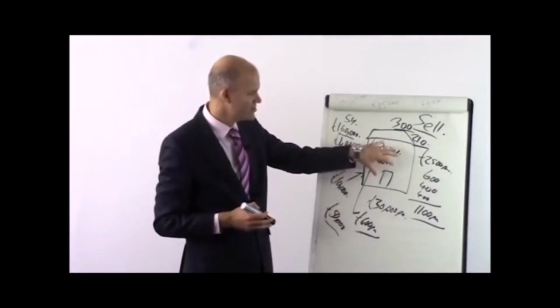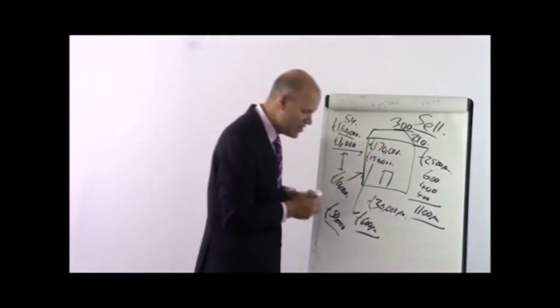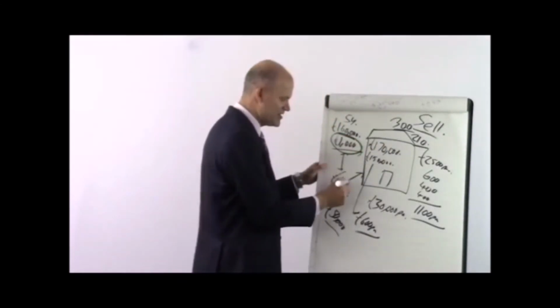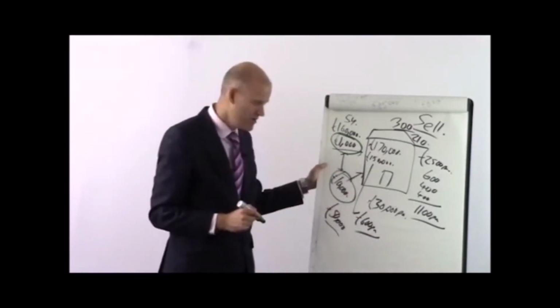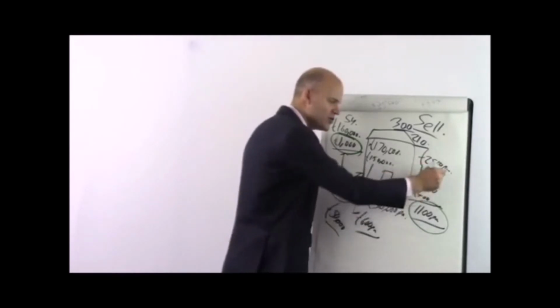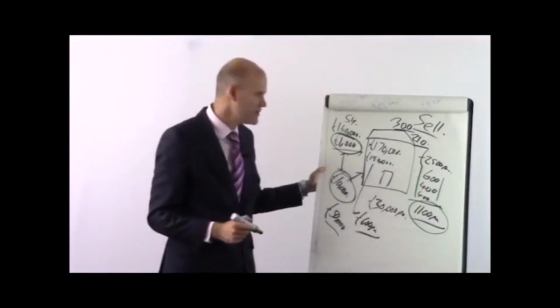And make sure the properties you're taking options on, you want to spend as little money as possible. Let's go through the points here. As little money as possible here because it affects your cash flow. You want to be cash flowing as much as possible and account for all the costs. Don't be blasé. Make sure you've accounted for them all.